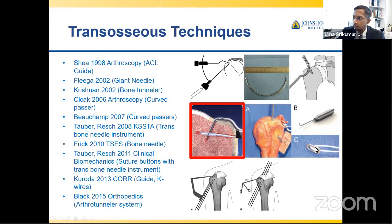Using an endo button on the lateral cortex was another option. So these curved passers were popular. And other sort of trans-bone needle instruments similar to ACL guides by Tauber in 2008, Frick, another bone needle in 2010. And finally, Kuroda in 2013 using K-wires going from medially in a navisor position and exiting laterally.